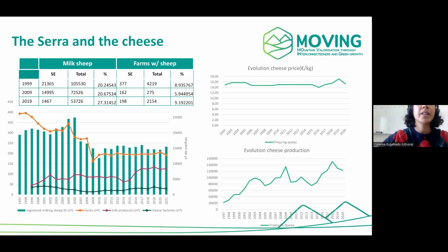Yes. So what has the certification been doing for the territory? I think it's no secret that the number of sheep in general, or at least in Portugal, has been decreasing in the last couple of decades. And we can see here in the table that we have the total amount of sheep, and then the Serra de Estrela, the SE milk sheep. And we've been seeing that it almost halved the total amount of sheep between 1999 and 2019.